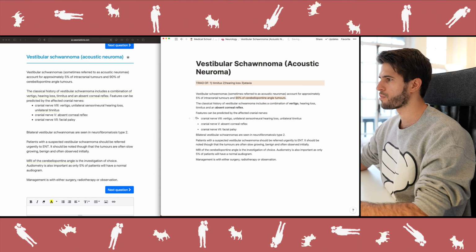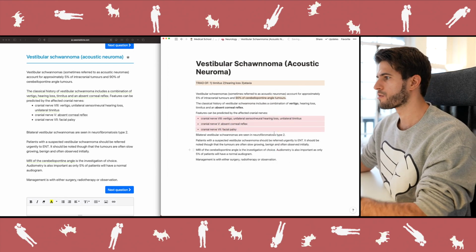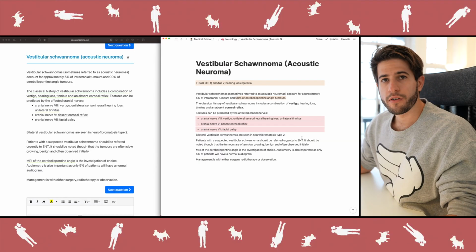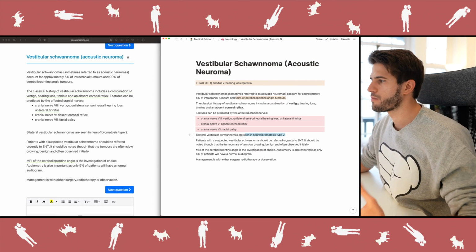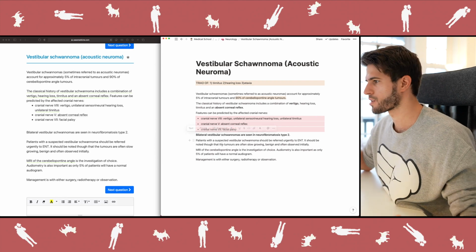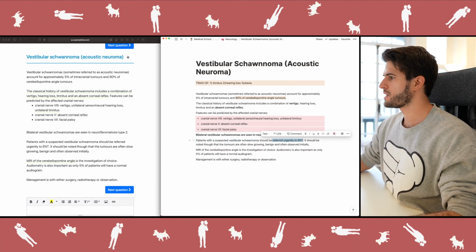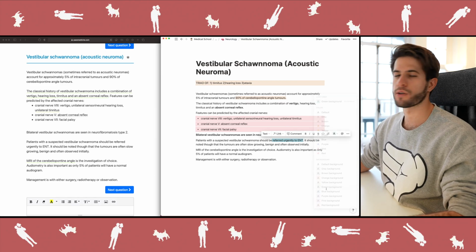Since this is important, I am going to highlight it, and now I'm going to read it and try to understand it and remember it. Now another piece of information that I know is important because I've studied this before is this here. So I'm going to highlight it. I know it's going to come up on the exam at some point. This is quite good. Management: urgent referral to ENT. It's likely to come up on my exam, so I'm going to highlight it as well.